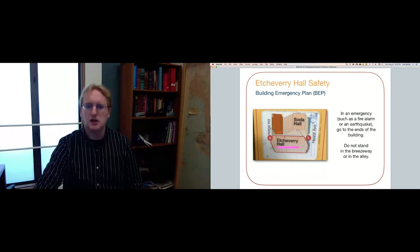Please do not stay in the breezeway between Echeverry Hall and Soda Hall and Jacobs Hall. Don't stay there. And don't stay in the alley next to Echeverry Hall. The reason is that you're too close to the buildings and stuff could fall off of the building, glass could break and fall into the alley and hit you.